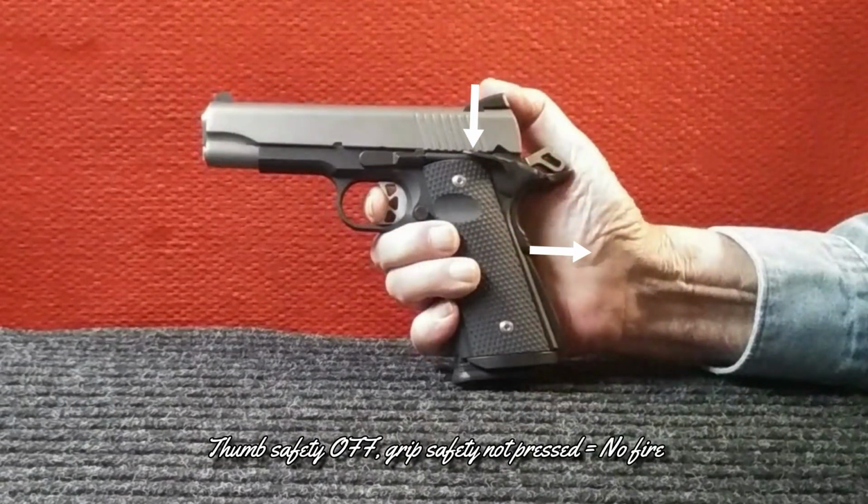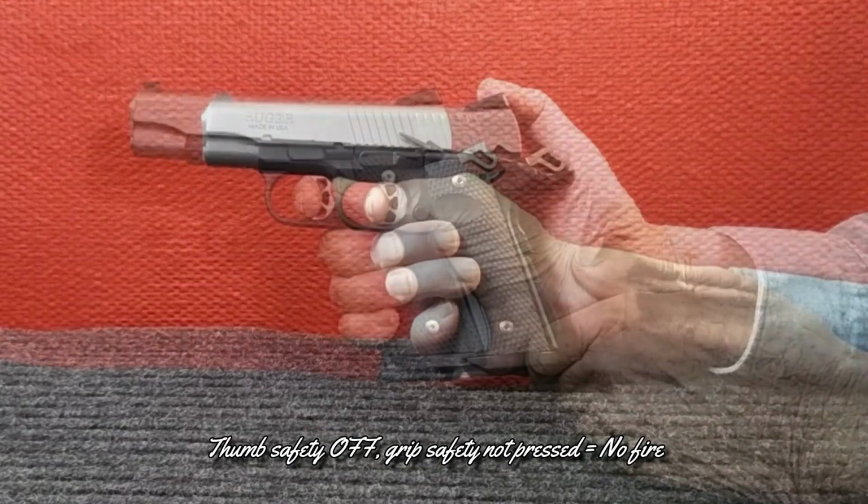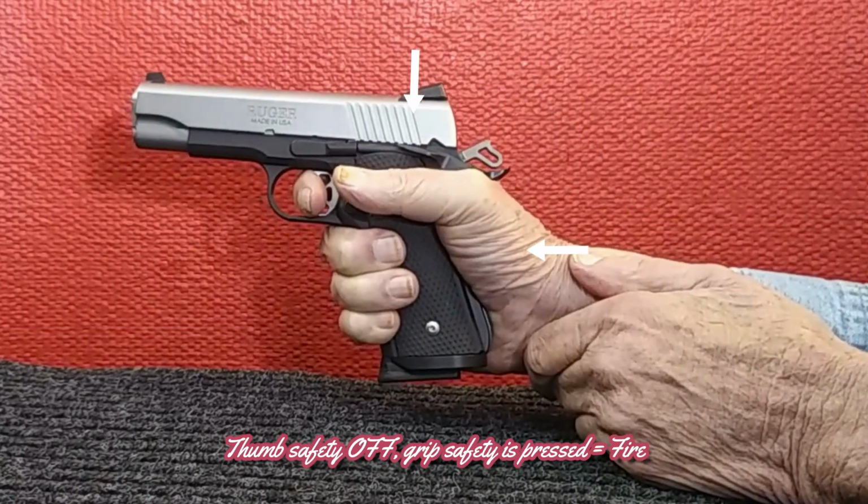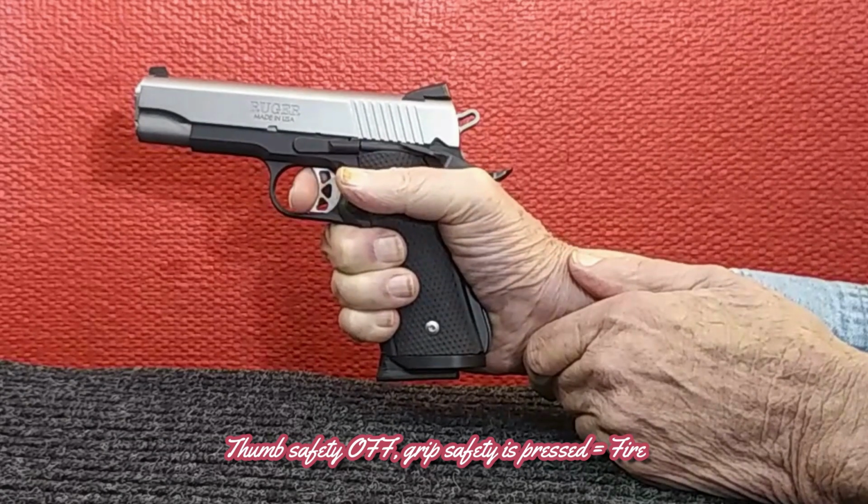Place the thumb safety in the down position, off safe, and without pressing the grip safety, pull the trigger. The pistol should not fire. Press the grip safety fully inward with the thumb safety in the off safe, down position, and pull the trigger. The hammer should now drop and strike the base of the snap cap.